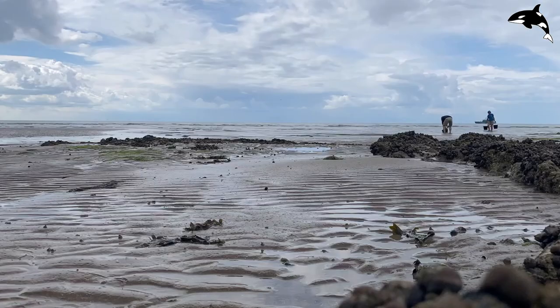Before we start exploring the chalk reef, we need to set up the tables and the tanks with fresh seawater, so then we can bring back anything interesting we find to show you.